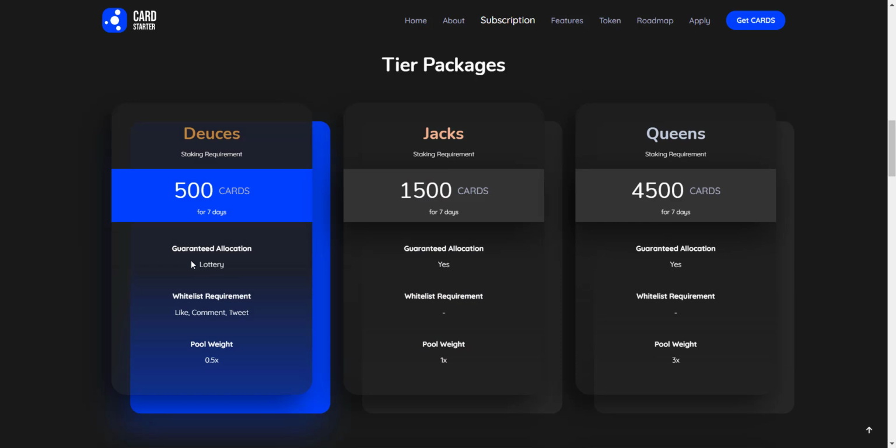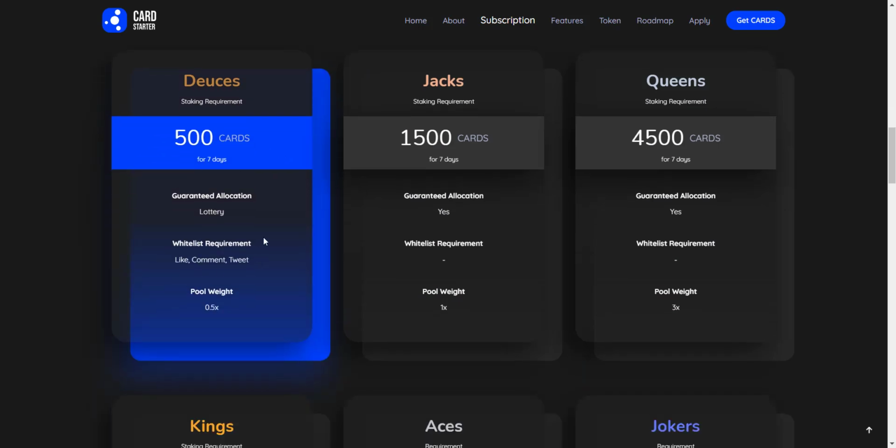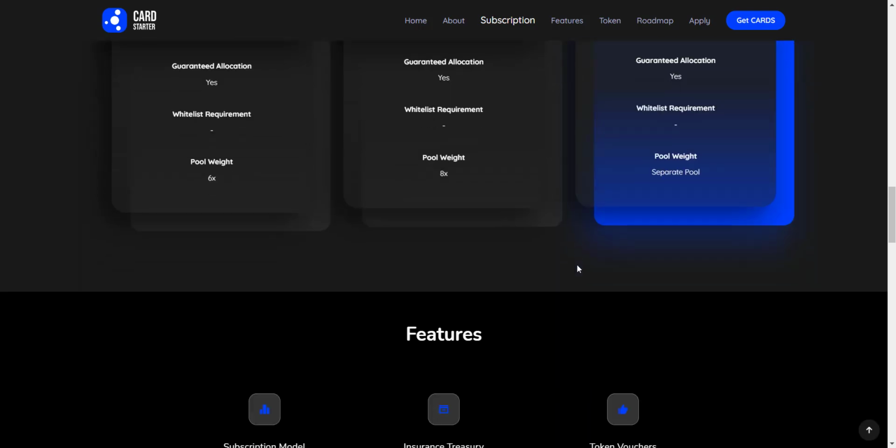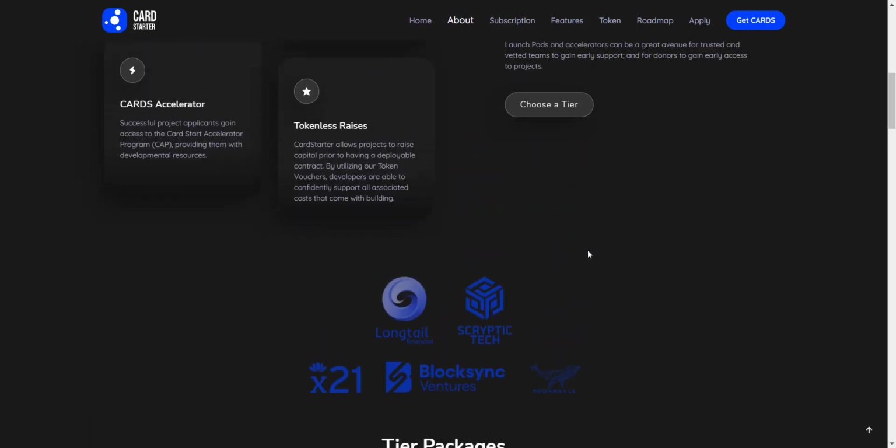Again, none of this is financial advice. Everything could crash. None of this space is guaranteed. But these are the different tiers. If you hold 500 cards for 7 days, you can basically apply for a lottery to see if you can get some allocation to whatever project launches on Cardstarter. And if you hold 1,500 cards, you're guaranteed some sort of allocation to the new projects that launch on their launch pad. So I'm very bullish on this thing.